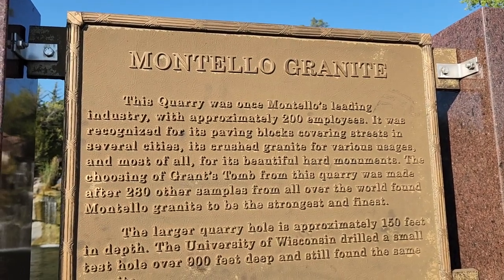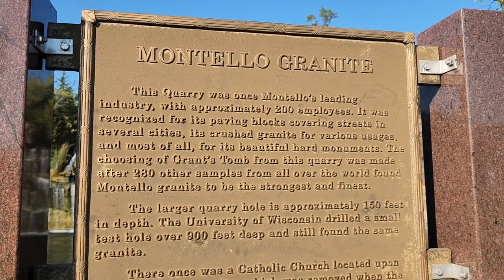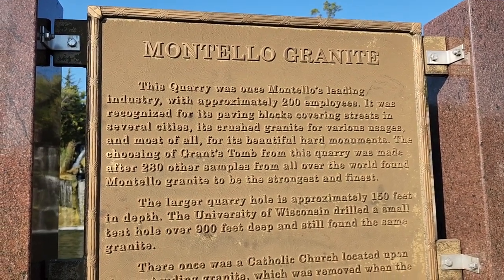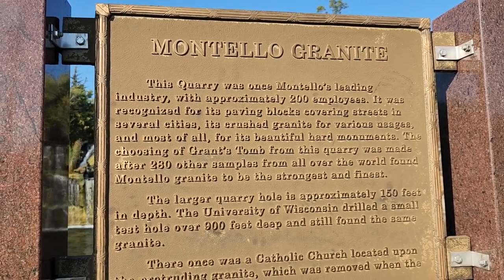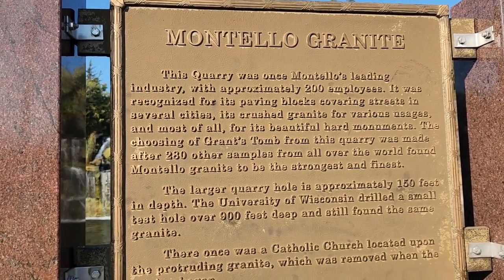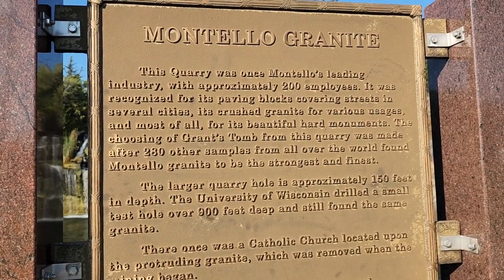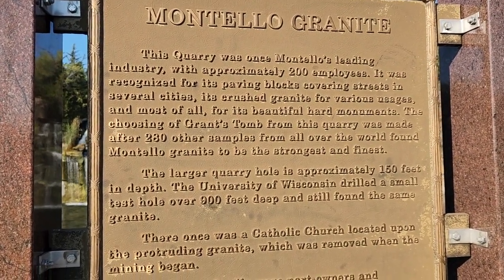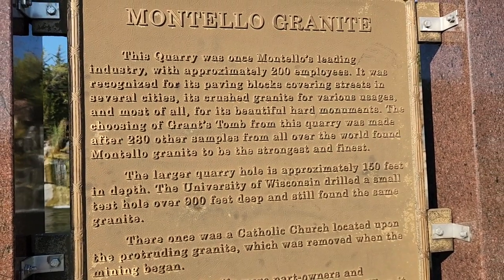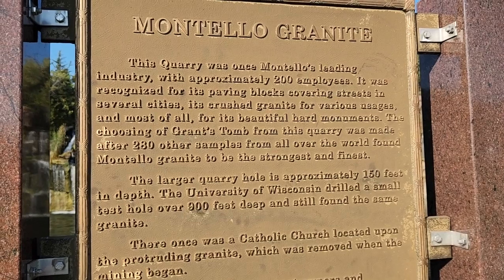Montello granite. This quarry was once Montello's leading industry with approximately 200 employees. It was recognized for its paving blocks covering streets in several cities, its crushed granite for various usages, and most of all, for its beautiful hard monuments. The choosing of Grant's tomb from this quarry was made after 280 other samples from all over the world found Montello granite to be the strongest and finest.